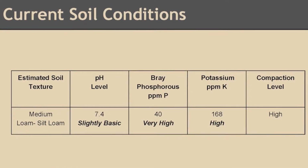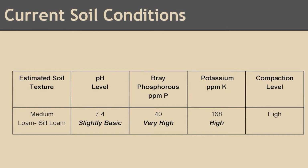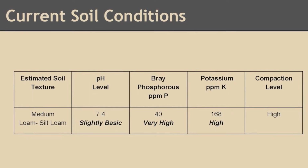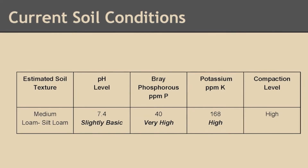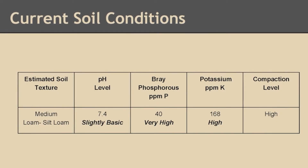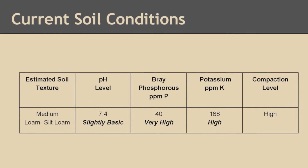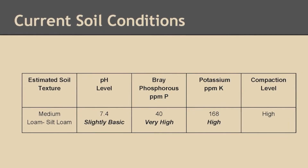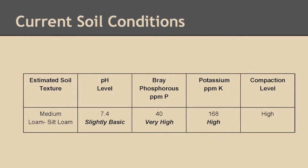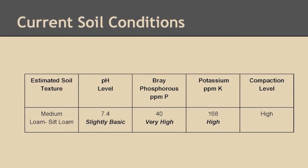The soil test report concluded the following information. The soil has an estimated medium texture, which means it is a loam or silt loam. The pH is 7.4, which is a little high for optimum pH, but pretty common for soils in Minnesota. The 2 pieces of info that stick out are the high amounts of both phosphorus and potassium. The soil is also very compact due to the high usage during the summer months.